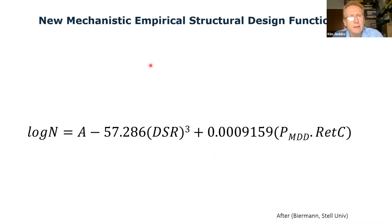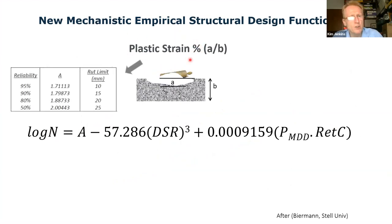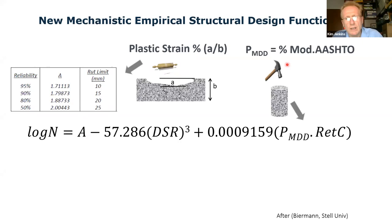The mechanistic empirical design function, I won't bore you with all the details, but basically it has four different input parameters. The one is this level of rutting or percentage of plastic strain, permanent deformation, all the same thing. As you can see over here, based on the reliability, there are different coefficient values that come into the function depending on the level of reliability that you're working with. There's another variable to be considered, and that's the percentage of maximum dry density.